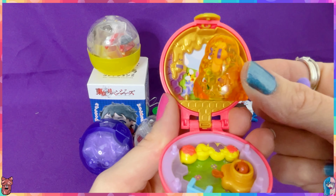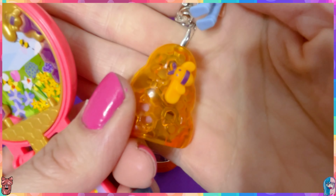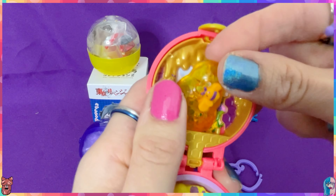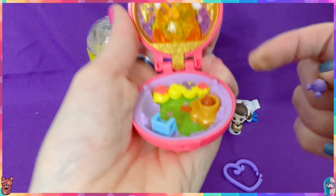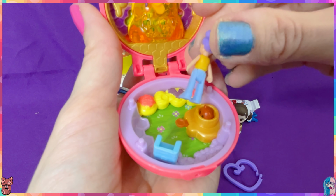Okay, so you can take this out, and look, it has a cute little bee on there. It's so adorable. Look at that cute little bee just sitting there. And this is a whole beehive. Oh my gosh. How do I get this back on in here again? I think I broke it. Oh no, wait, there are two little pegs there.